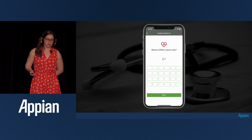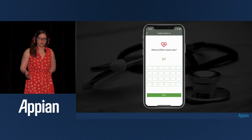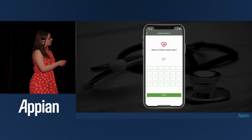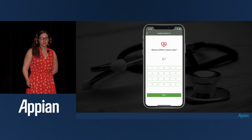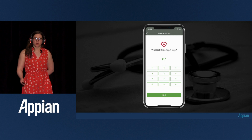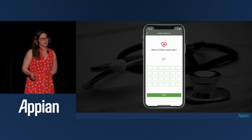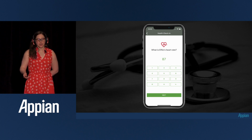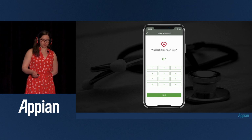What we've done for Bridget is given her a process that guides her step by step through all of the checks that she needs to do on every visit. The first thing that she sees is a question to ask what Effie's heart rate is. What we've done here is prompt Bridget with a single question at a time. When you're working on mobile, the phone real estate screen is very small and the tap area also needs to be specific. So what we've done here is give her one question at a time so that she can focus on what she's doing and not miss any of the information.